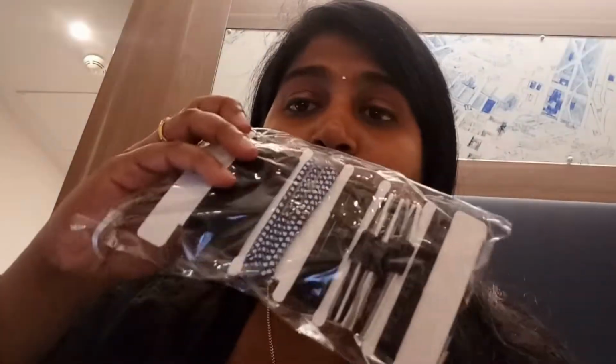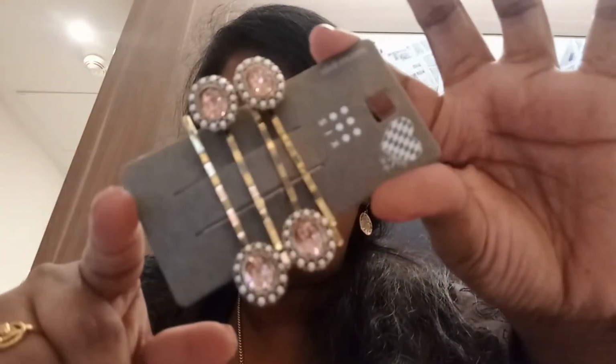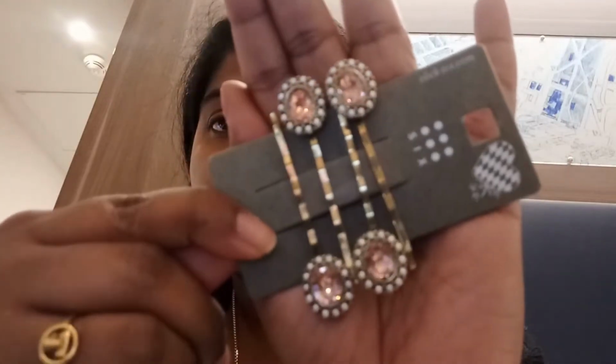I've got these rubber bands. These were 50 cents, so it was some 30 rupees or so. You've got multiple bands. I've got another one similar, and then I've got these clips from another store called Six, buy 3 pay for 2, something like that. So I've got these hair clips from them. I really like these hair clips, they're so nice.